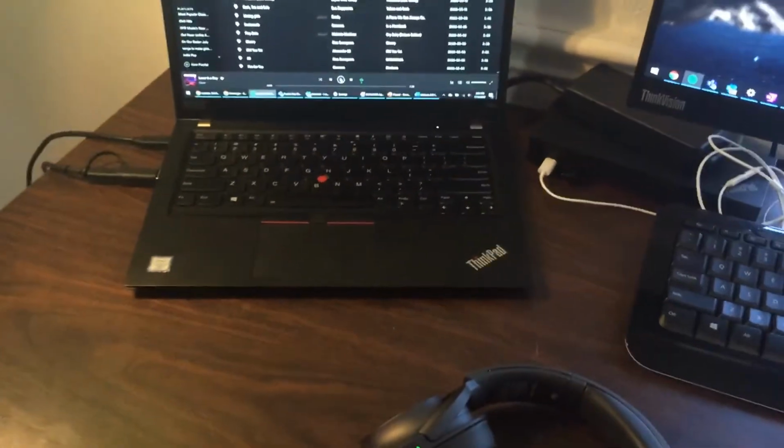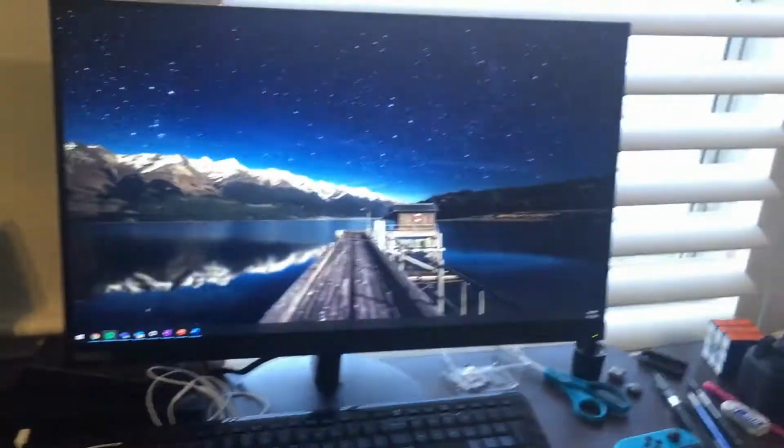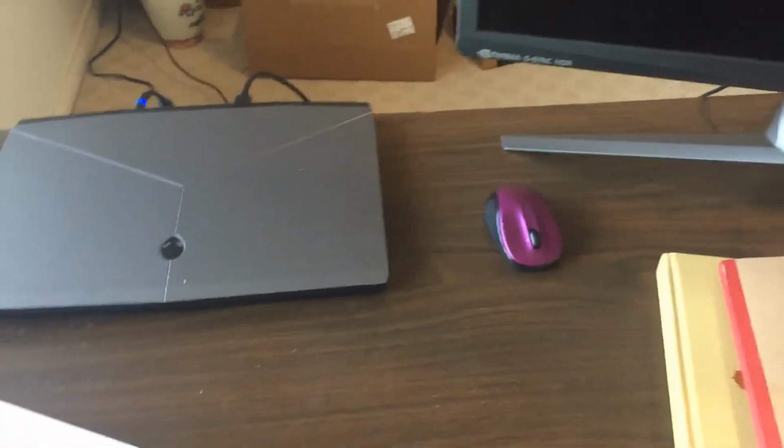So I can also give a little tour of my workspace for now. Here's my work computer that they sent me, monitor, keyboard, mouse, headphones. And then since the area that I'm working on is around HDR, I have this really nice HDR gaming monitor and HDR laptop, and then also a mouse for it. So yeah, I have a lot of hardware.